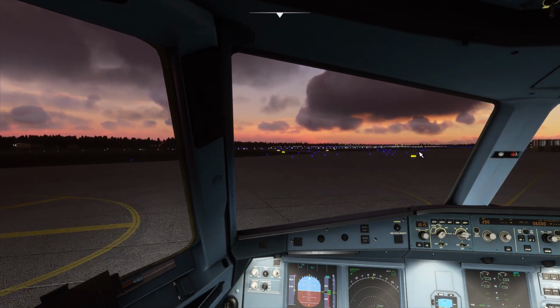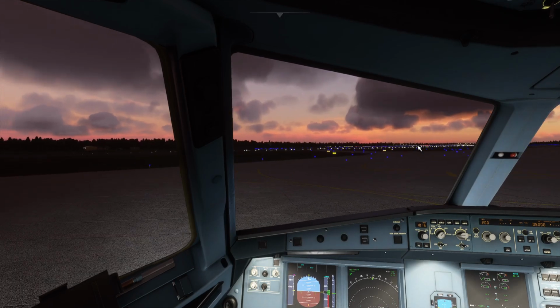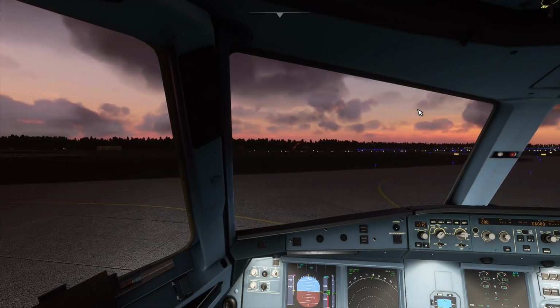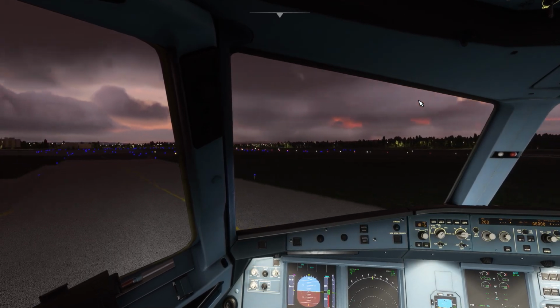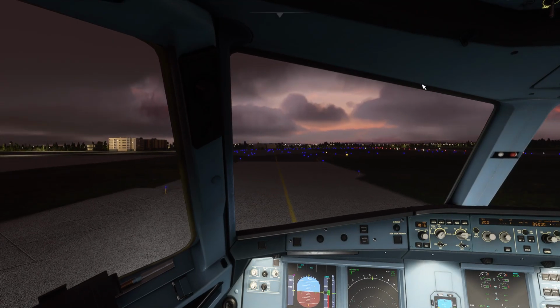So we will steer around to the left here. So we'll be holding Mike 1, which is this next taxi point. So we need to give the other engine plenty of time to warm up.